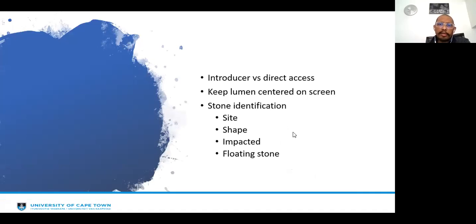Another important thing is to keep your lumen centered on the screen. And another very important thing is, as you go around corners, don't just keep your eyes fixated on the screen. You sometimes have to look at the position of your hand and your scope to make sure that your scope is not bent at too obtuse angles.